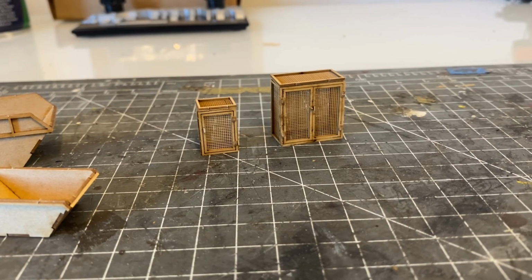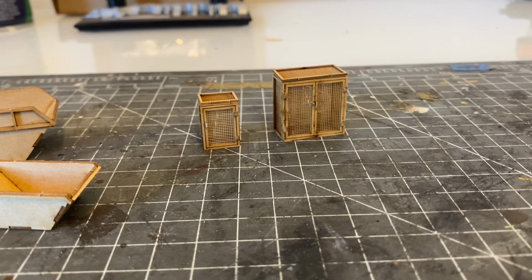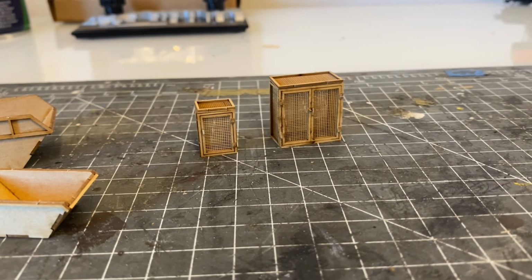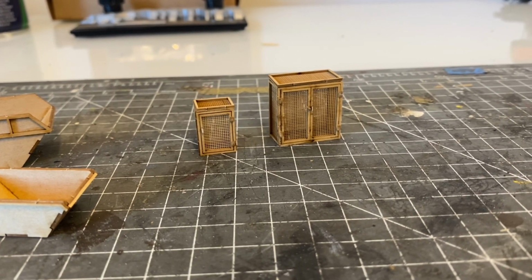They need to be primed and then painted, but they'll get to go together, and they'll be used somewhere on the depot for sure. It's quite an easy place to put them. So I'll get those done over the next few weeks, and we'll go from there.